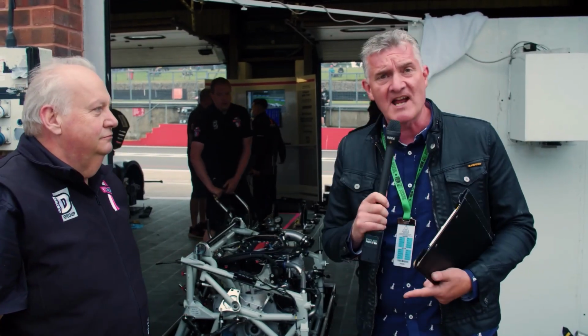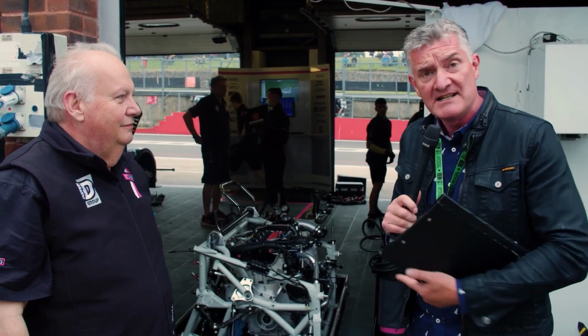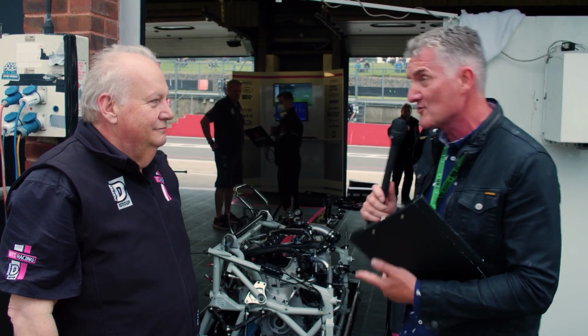So I'm with Steve Dubman, boss of BTC Racing. His driver, Josh Cook, just had a great race up to fifth place and starts the next race in third place on the grid. But we walked down the pit lane and we've seen there's an engine cage and frame sitting here, and it looks like they're going to have to do an engine change before race three. What's all that about, Steve?